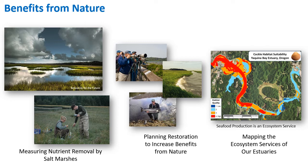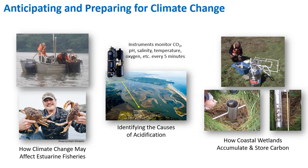A final example looks to connect condition assessment, in this case characterizing suitable habitat for cockles, to thinking about a benefits of nature perspective. Here, a seafood production perspective. While these examples are local, the approaches we are using are relevant elsewhere, and EPA is helping lead the nation in ecosystem services science. The third focus of our research is on climate change.